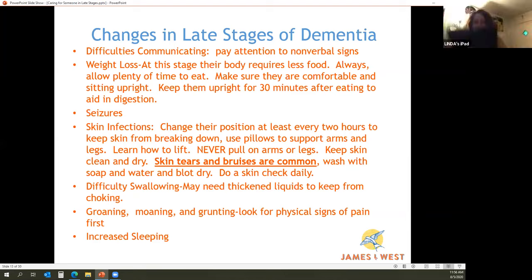So difficulties communicating, we're actually going to do a couple of slides completely on communicating, so I'm going to come back to that. But weight loss. So I've already talked about weight loss in the point that the brain is what metabolizes the food. As the brain cells are dying, they may do one of two things. They may stop eating or stop even wanting to eat, or we may get to the point that they're eating, but they're just not gaining weight.